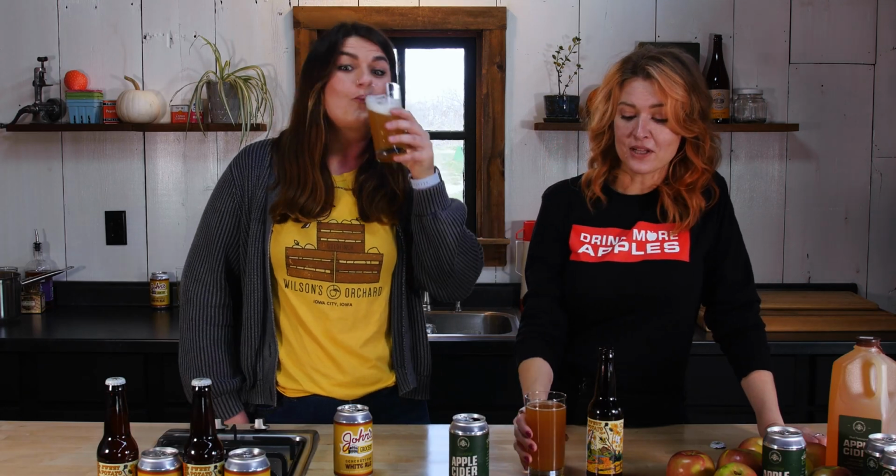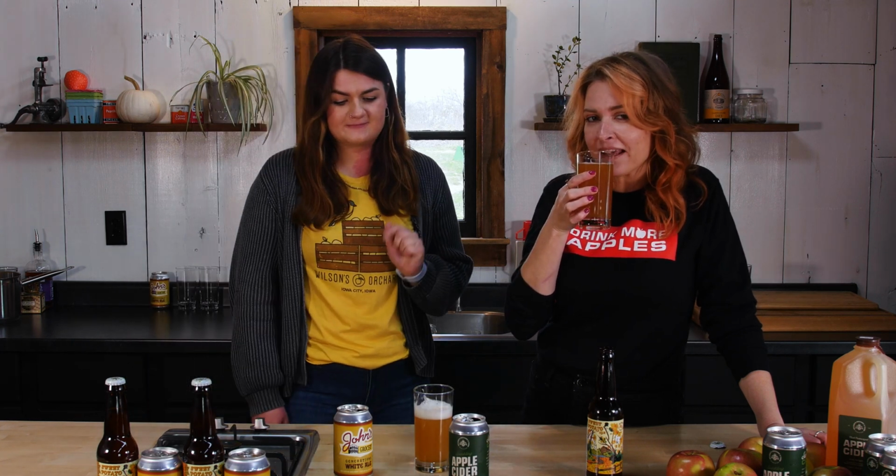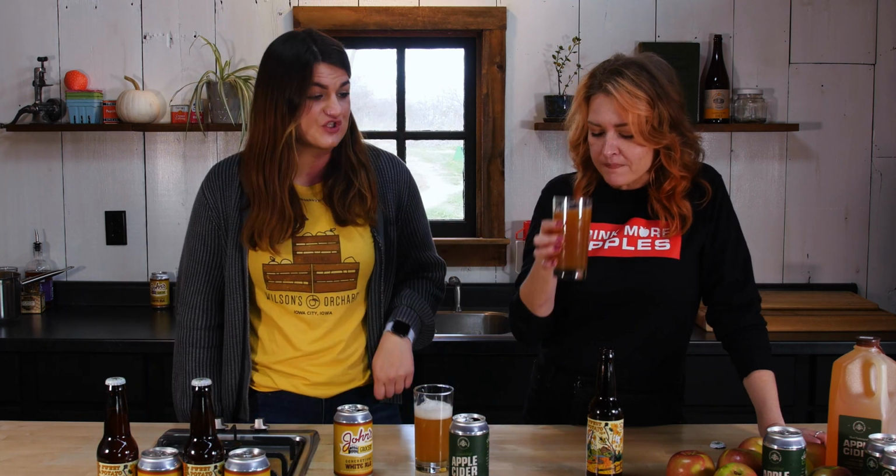So again, if you're tailgating, one of those drinks that will probably let you drink a little bit longer throughout the day, cut down a little bit on the ABV there. That is delicious. I don't know how yours tastes. No, mine's really good. I would drink this at home.